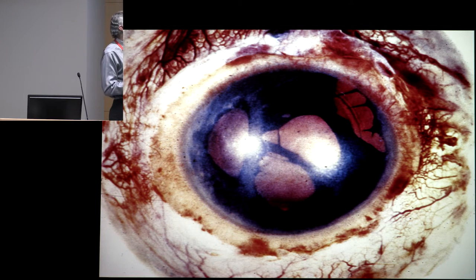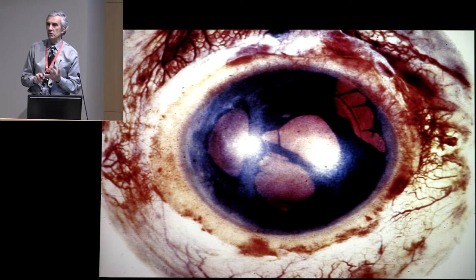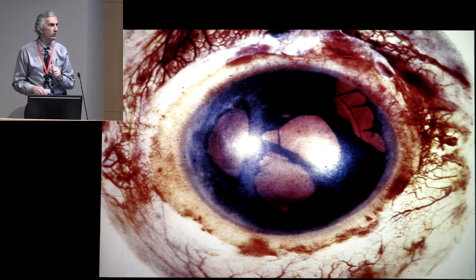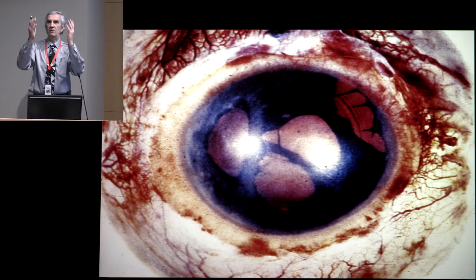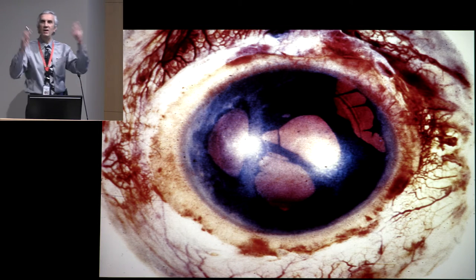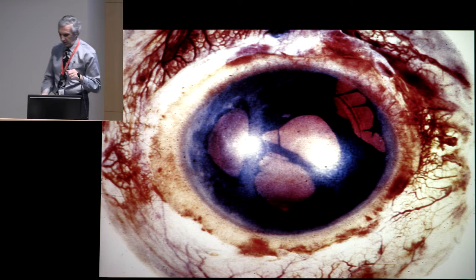Now, this is the most common subset of ICE, and what's going on right here? Iris atrophy. This is called essential iris atrophy. That's the most common subset, where you see corectopia or polycoria. Polycoria: poly, many pupils. You can see multiple areas where the iris is stretched, atrophied, abnormal. This is called essential iris atrophy.